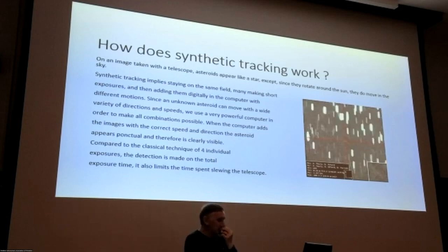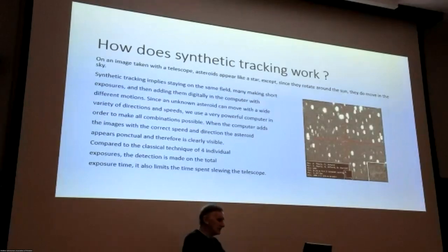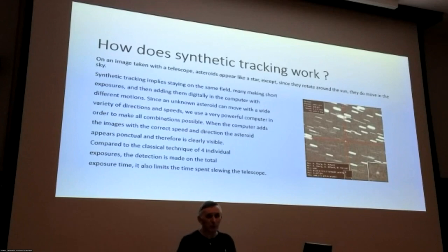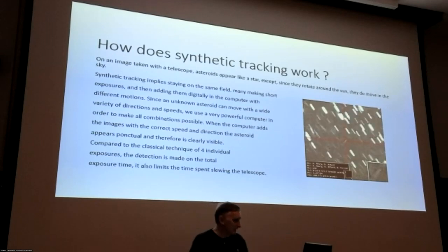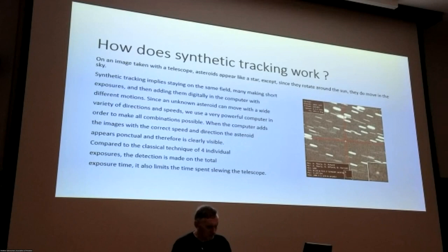So he independently discovered and invented this technique, which really helps a lot. First you do the detection on the total exposure time, because otherwise if you take 4 images of each field, you only detect on the exposure time of one single exposure, not the 4. And then you don't care about the trailing of the asteroids, and it's a much better detection.